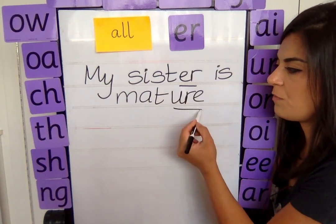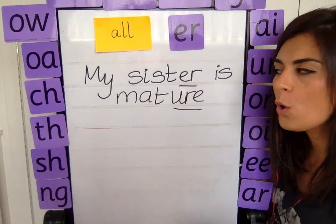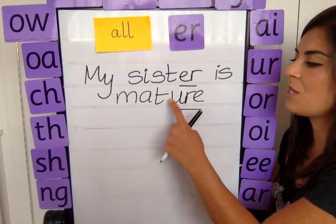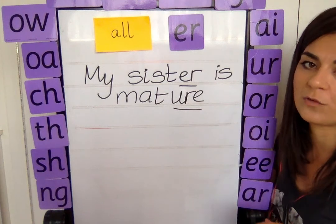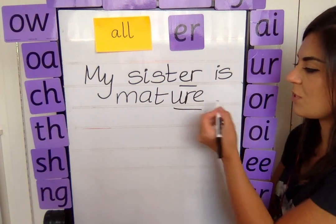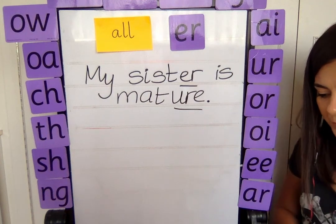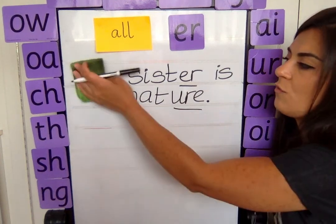Okay, we've done this word before. Sounds like mature, but it's not a ch there, it's a t. Okay, and there's no y there, it's just the your trigraph. My sister is mature. Full stop. Okay, simple sentence to begin with. Let's move on. So rub out your boards.